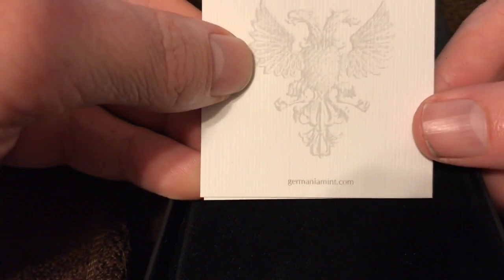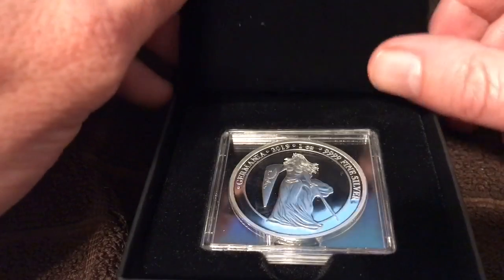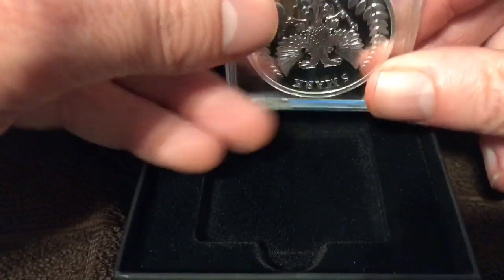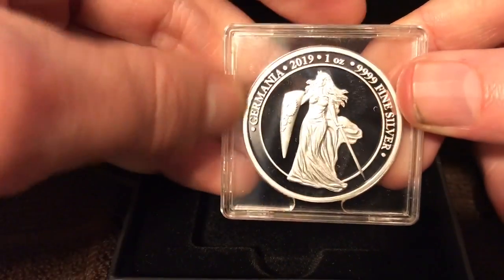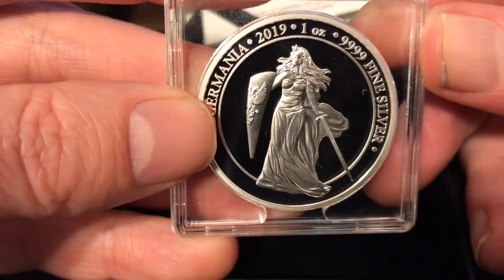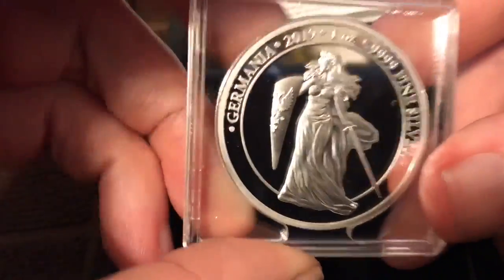Very cool. Now, it's somewhat controversial because it does have that face value on it, and some people feel like it doesn't really fully represent Germany, but I think it's more the region and a time of history. Then again, I'm not sure exactly when the mark came into being and how that ties in, but the region was called Germania at one time. So here it is in this case, and it is a beautiful piece.